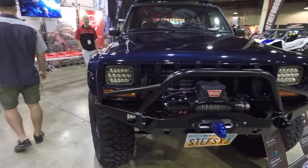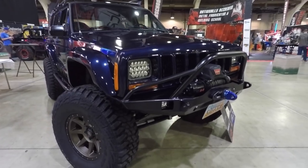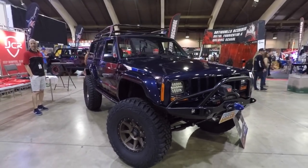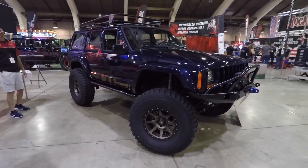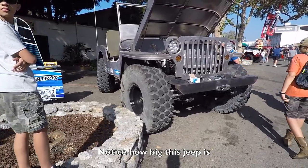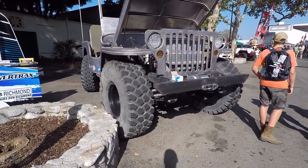Yeah, I wouldn't mind having an old Cherokee again. You can really make these things into good overland vehicles for sure. Just got to get a good engine though. So check that out. It's 8 feet wide. It's got a turbo diesel under the hood.